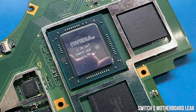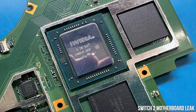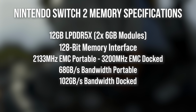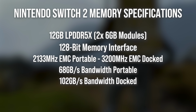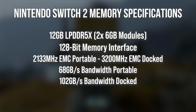Memory next, and again for those keeping up with the leaks, there's no new information here on the hardware side at least. Switch 2 uses 12GB of LPDDR5X on the motherboard leaks seen so far. This is delivered via two 6GB modules. Memory bandwidth is confirmed as 102GB per second when docked, against 68GB per second when running in handheld mode. The speed of those modules is downclocked, presumably to decrease power draw and increase battery life.